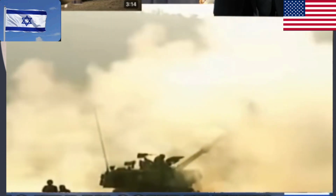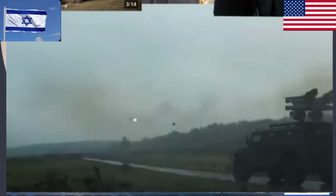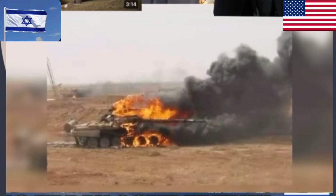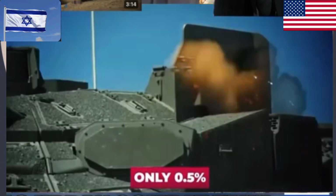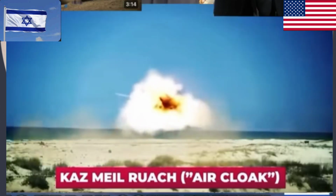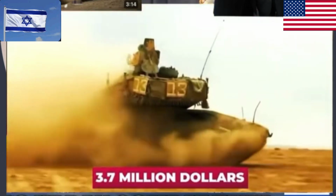During the last combat operation against the Hezbollah militants, not counting today's events, more than 1,000 Russian-made anti-tank missiles were fired at MERKAVA Mk4 tanks. Only 22 vehicles, mostly of older modifications, were damaged, and 5 tanks were lost. That is, the effectiveness of modern Russian man-portable anti-tank systems against MERKAVA was only 0.5%. Now an even more advanced active protection system, the Iron Fist, is being developed. The cost of a single MERKAVA Mk4 tank is $3.7 million.